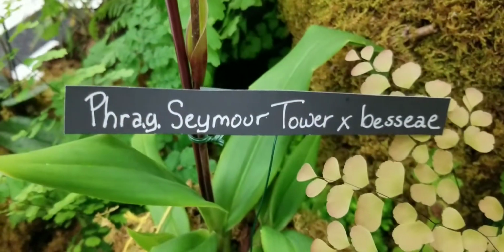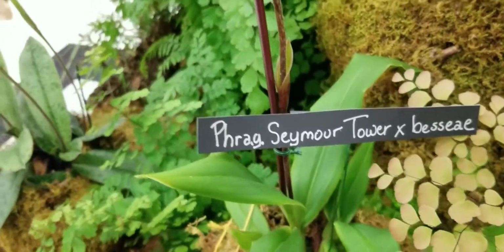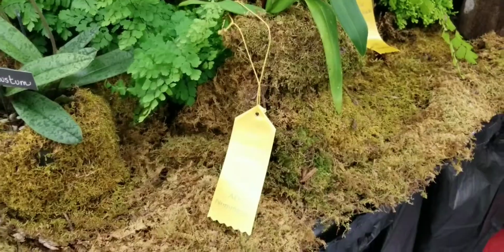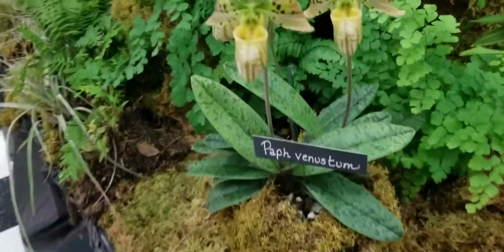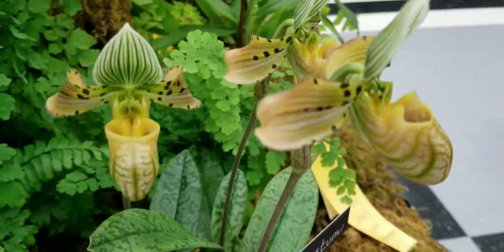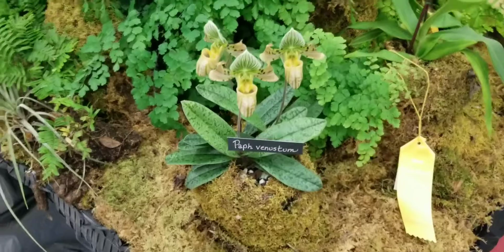And it's called Seymour Tower and BCE, I would say. Also had the AOS nomination. Venustum that I got from Springwater at Sarasota show. A group of them. Very solid family.